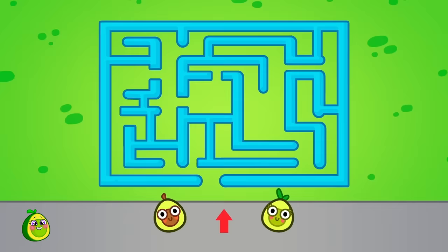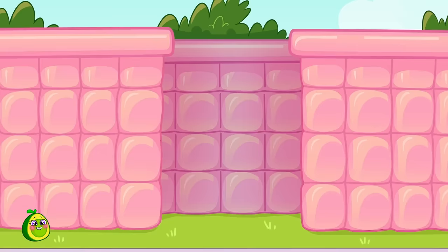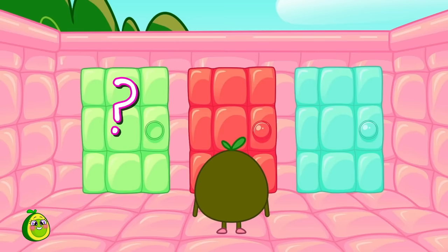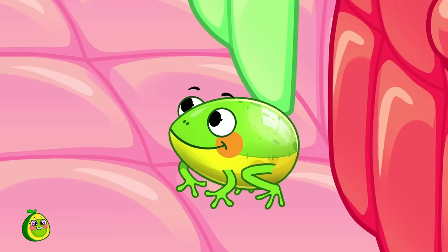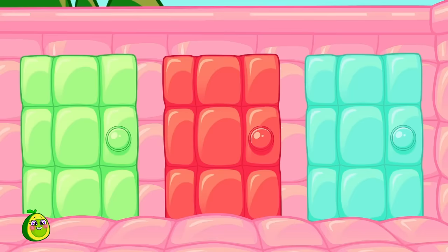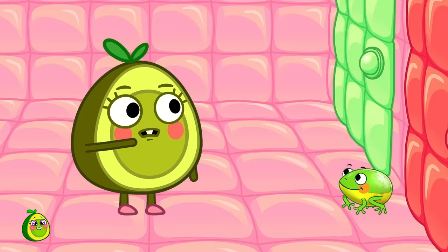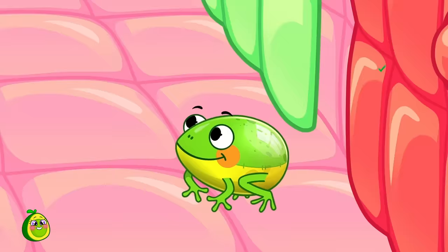Let's go through this giant maze and learn new useful things. Do you know what color these doors are? Choose my favorite color. What's this color? How do you think? Red? Ribbit. Blue? Ribbit. Green!